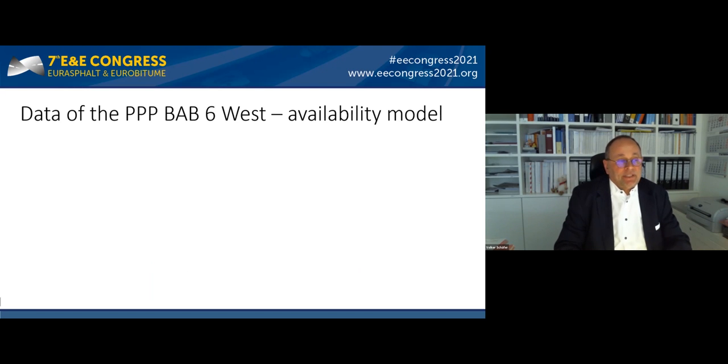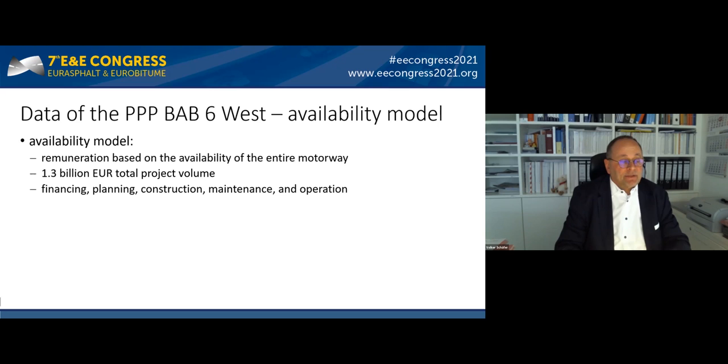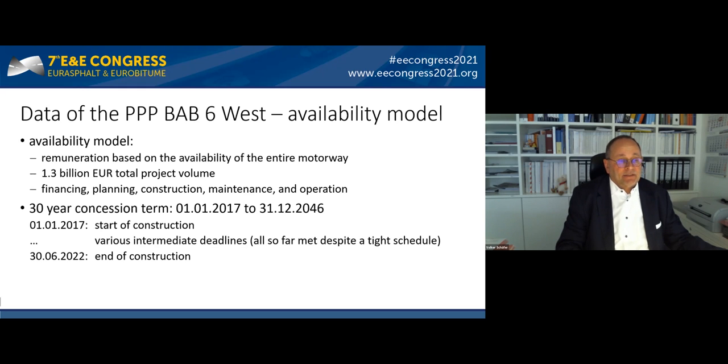Some data of the public-private partnership model on the A6 West following the availability model. The remuneration is based on the availability of the entire motorway. The costs are more than 1.3 billion euros, and the project consists of financing, planning, construction, maintenance, and operation. The duration is about 30 years, starting at the beginning of 2017 with the construction time, which ends at the end of June 2022.